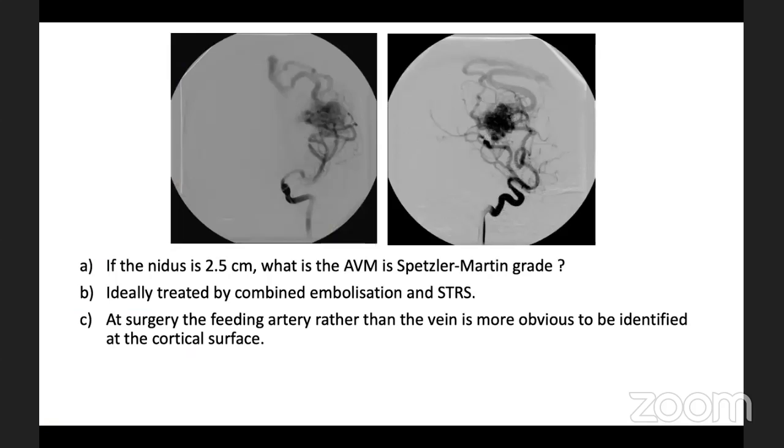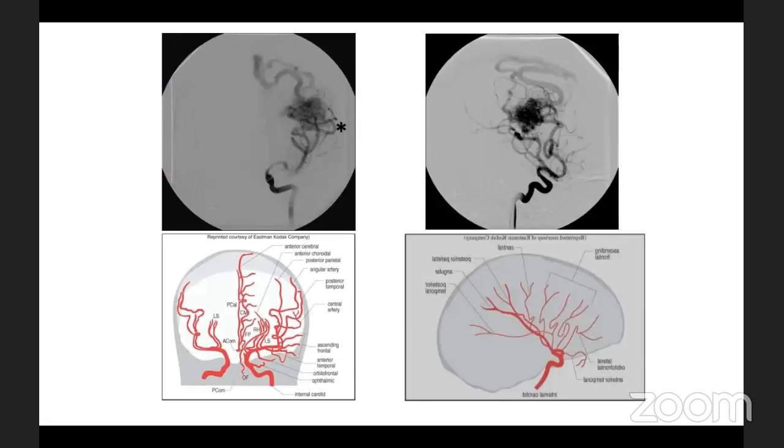It is quite amenable either for no treatment at all or gamma knife. Surgery has its risks. Combination treatment is not needed as you are adding complications. Of course, the veins are more obvious on the surface. So here's this AVM with the asterisks exactly showing you on the AP what the central or rolandic artery looks like. And this is the correlation on the angiograms illustrations below.